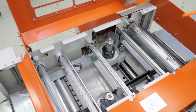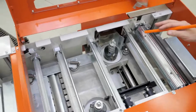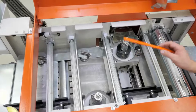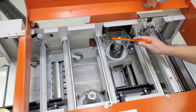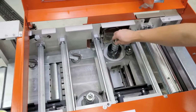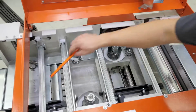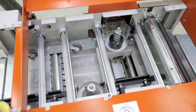So we will try to show you all 4 cutter heads in this machine, and I will go through dimensions and make sure that I'll tell you everything in the slightest detail. So as you can see here, there are 2 side cutters, one here and the other side cutter is just here. Then there is a top cutter here and the bottom cutter here. So it features 4 cutters.